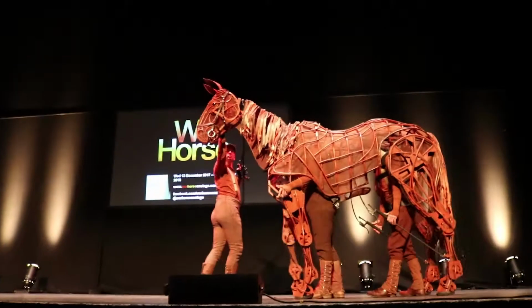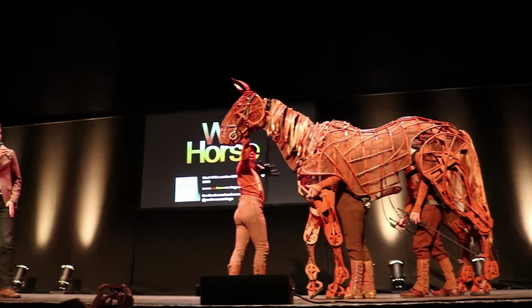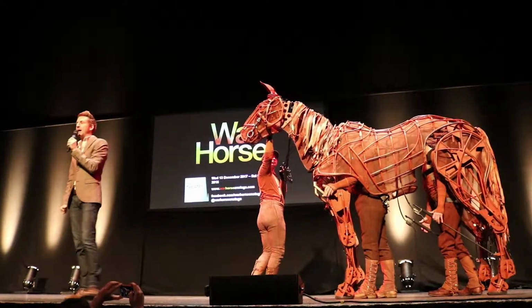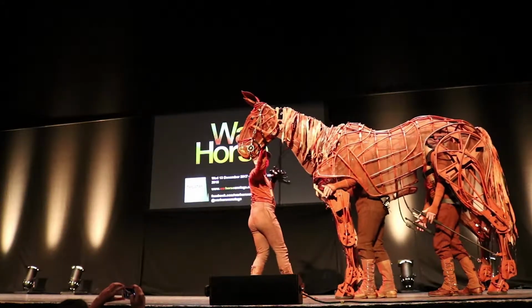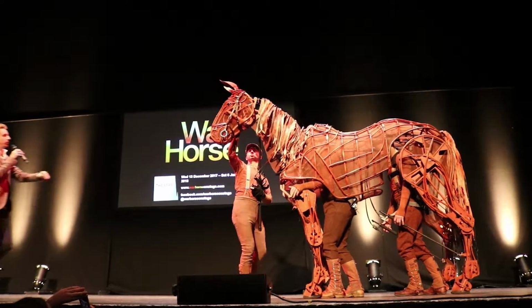So this is Joey. Joey is operated by three puppeteers. The puppeteers that we've got here today, we've got Richard Forster on the head, we've got Matt Tate there in the heart, on the front legs, and then we've got Derek Arnold in the back there on the hind, the back legs. So, each of these puppeteers bring Joey to life, and hopefully you will agree, he looks very much alive, breathing right in front of your eyes. Good boy, Joey. Hello.